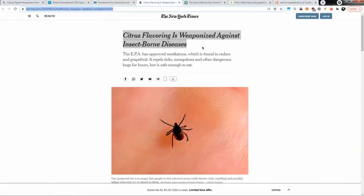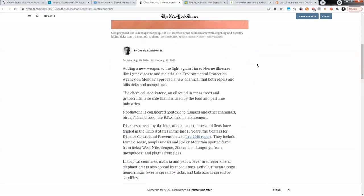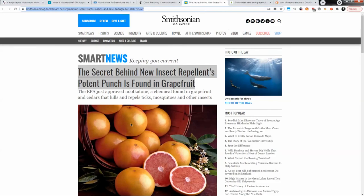So, where do you find nootkatone? Here you'll see, look at this New York Times article, and they will mention that it is from a citrus oil. And here you see the secret behind this repellent: potent punch is found in grapefruit.